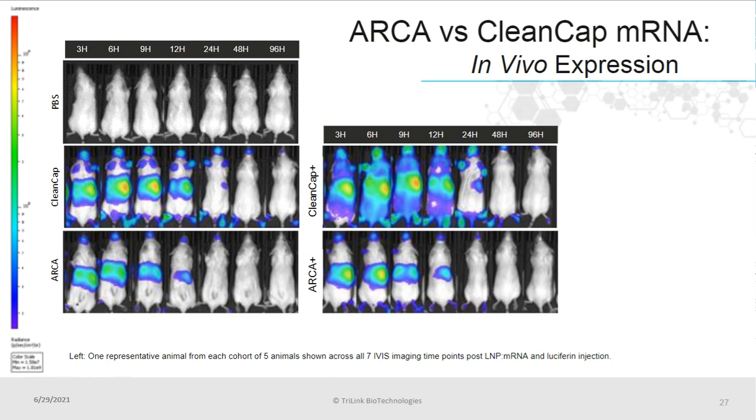On the screen now, I am showing one representative animal from each cohort of 5 across all 7 imaging time points, starting with 3 hours on the left to 96 hours post-mRNA delivery on the right. On the top, we have our representative control animal where no luminescent signal is seen. In the middle, we have our representative CleanCap F-Luc mRNA animal with and without phosphatase treatment from left to right. In the bottom panel, we see the representative ARCA F-Luc animal with and without phosphatase treatment.